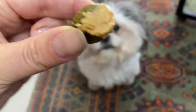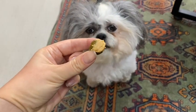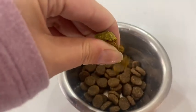Now this is a duck and sweet potato blend. My dog is the pickiest eater in the world. Anything new she immediately rejects. So I did have to put a little bit of peanut butter on the multivitamin for her to eat it. And once I did, she was fine with that.